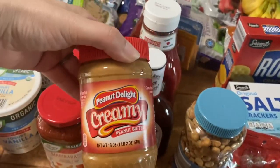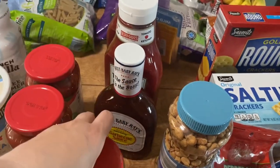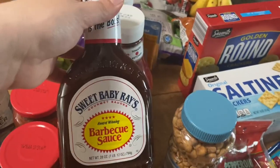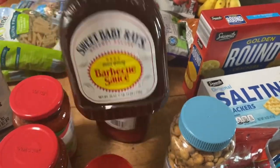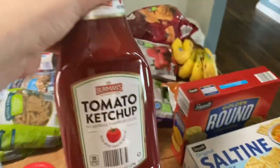I got a container of peanut butter. I think this was around $2. I got some barbecue sauce. I can't remember how much that was. I think that was about $2. I got two jugs of ketchup.